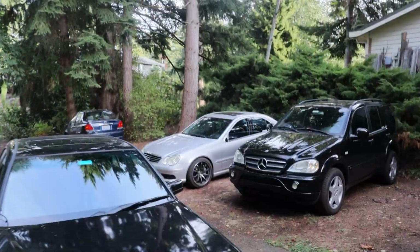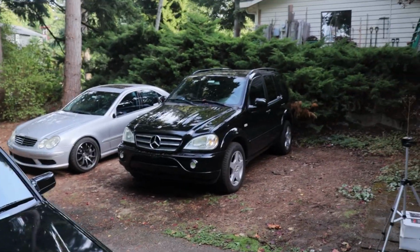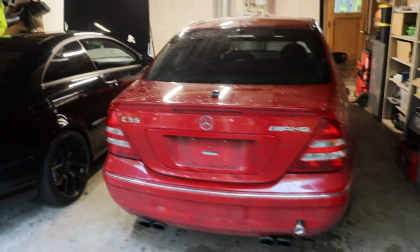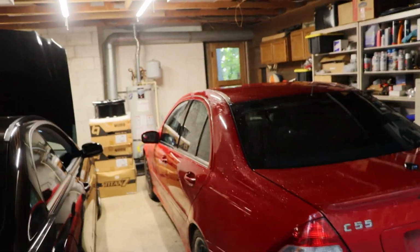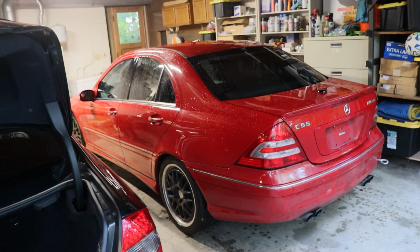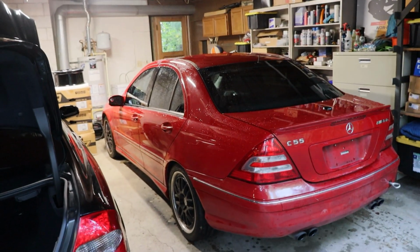Got the coupe, the 190, the C36, the C55 OG, the MO55, CLK55, and the Mars Red C55. Insane. I'm gonna try to wipe the back down a little bit. I didn't really get the back. Got the rest of the car decently, so get that done, and might catch it out here tonight. Start diving into this transmission issue.